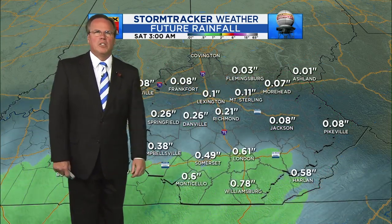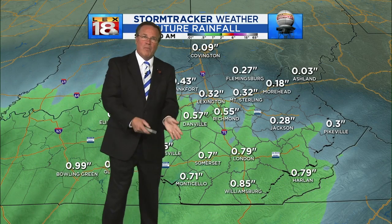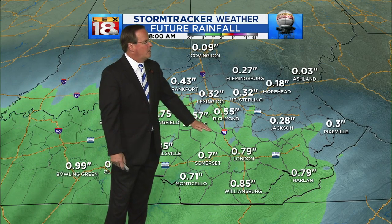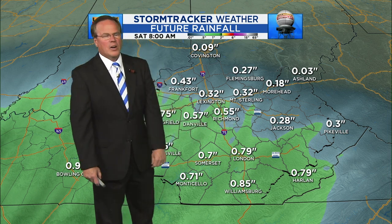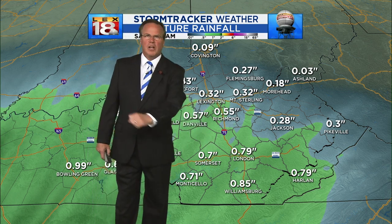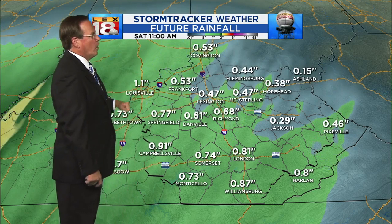So let's look at the rainfall totals. We get you into tomorrow morning. There's 8 o'clock. So this is what falls from now until 8. From I-64 down to about the Parkway, you're looking anywhere from about 1/3 of an inch to about 3/4 of an inch. A little bit more than 3/4 of an inch from the Parkways down to the Tennessee line. Lesser amounts across the north.